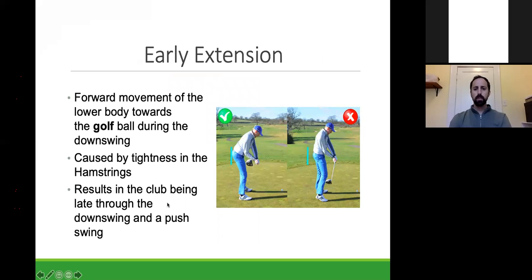All right, so the last one I have here is early extension, which is standing up too quickly. And we've all seen somebody that does this. This is primarily caused by tightness in the hamstring, but what happens is because those hamstrings are tight, you're not able to hold your technique. So as you come through on your downswing, you start standing up a little bit early, which forces our club face to stay open. And you tend to see this as a push. So for your right-handed golfers, that's the push off to the right, and vice versa for your left-handed golfers.